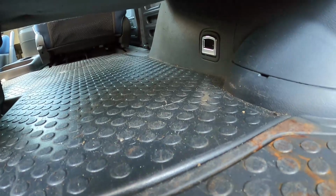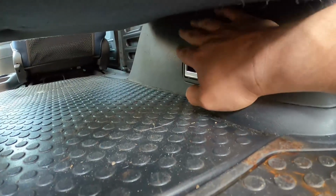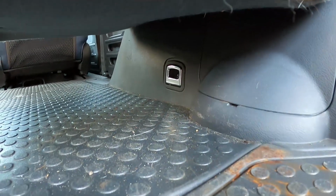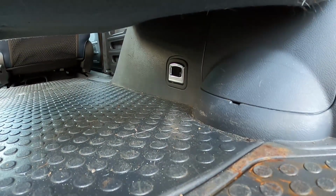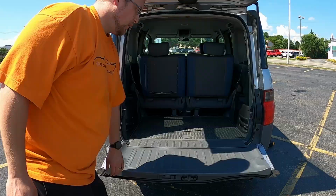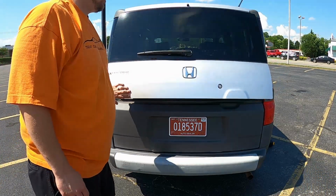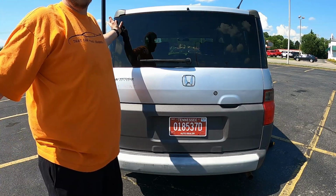And I forgot to mention it with the seats up, but I don't want to put them back up. Down here on the side, you get another tie down in each side of the car. So again, utilitarian. You can tie things down in the back of this vehicle. And when you're all done, just close your bottom half first, then your top half, and you're ready to go on an adventure.